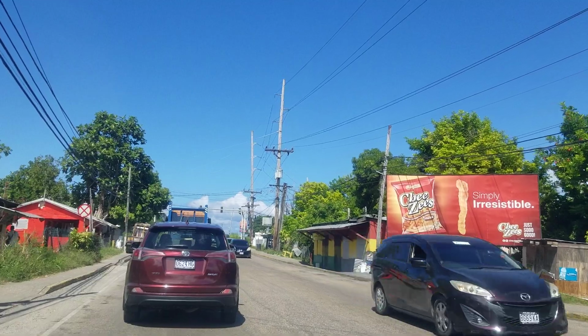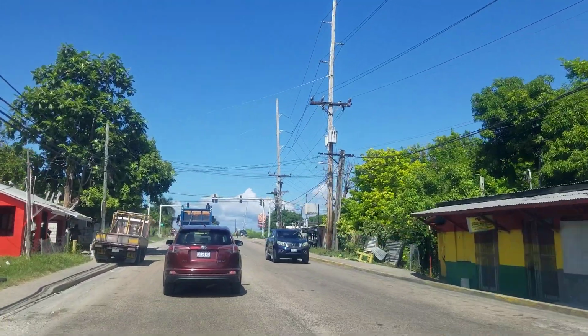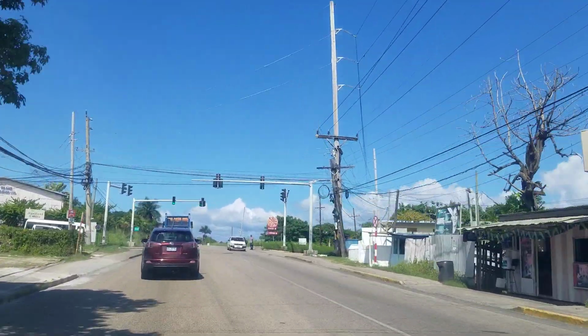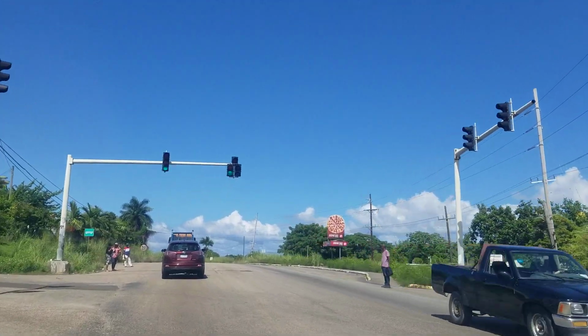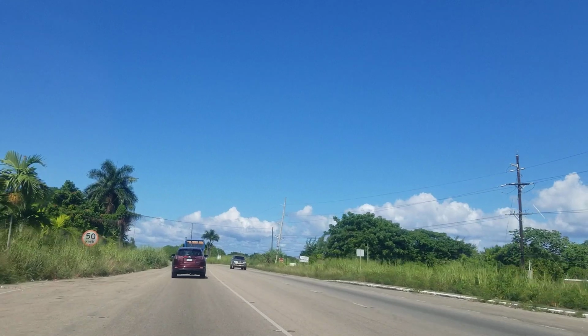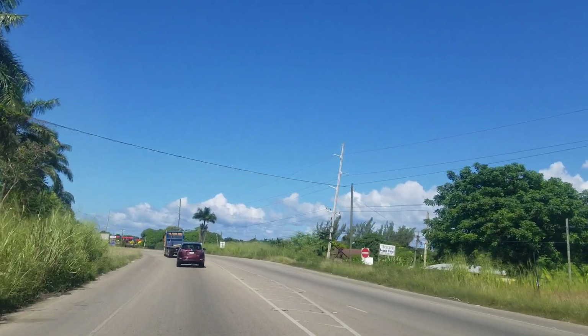It doesn't have any major infrastructure or anything like that. It's just a small town on the Northern Coastal Highway when driving from St. Anne's Bay to Richmond. There are a few factories on the left.